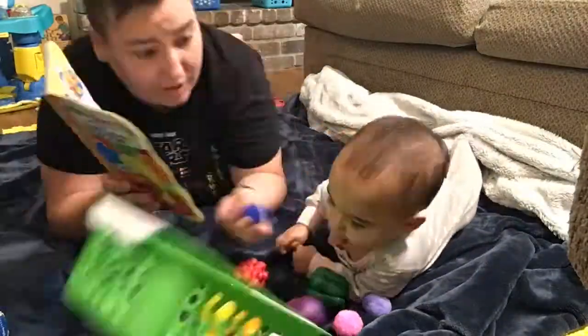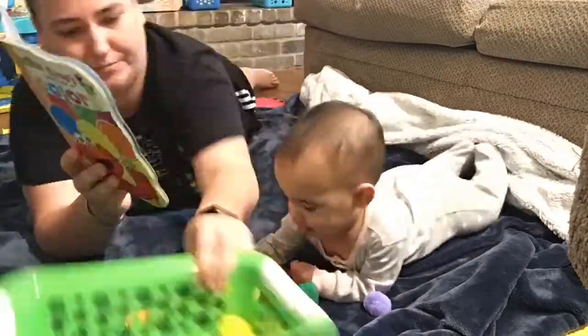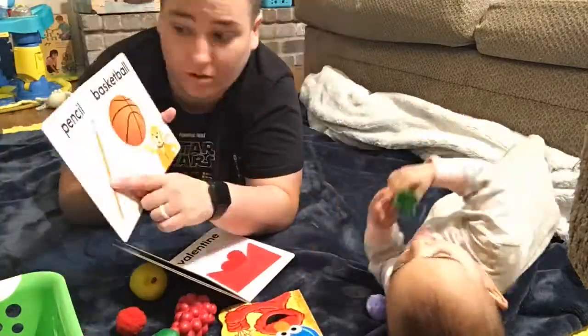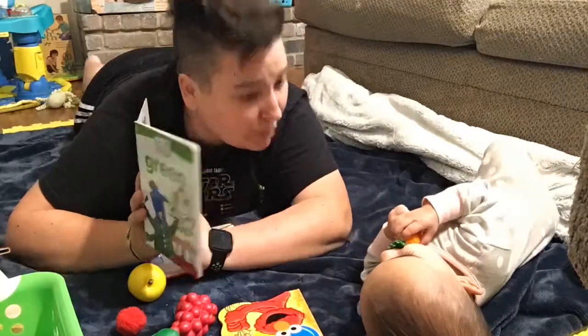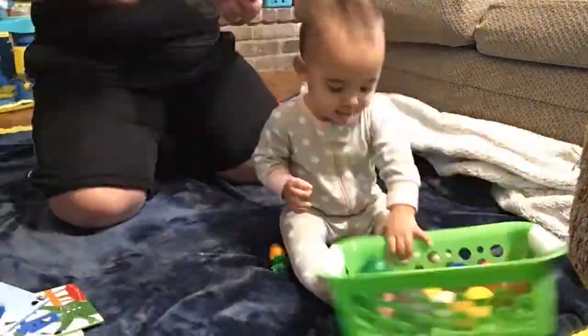I decided to speed up playtime a bit. So you'll see here I'm just reading her the books that are included in the day's bin, as well as showing her how the toys tie into the books. I'm letting her just figure out what toys are available, kind of rolling around. She's usually still waking up at this point. Not that she's not a morning person, but it takes a minute.